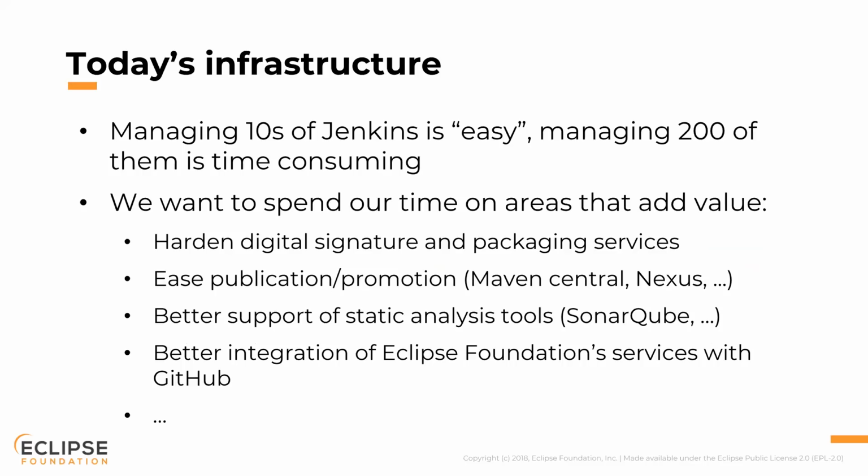In the beginning, when we had to manage only a couple of dozen Jenkins masters, it was easy, doable by hand or with the help of a couple of scripts. But managing 200 of them, and most probably 3,000 of them by the end of the year, is just not doable. So we want to spend more time on other areas where you have been requesting support for a couple of weeks, months, or a year for a couple of them. So I'll let you read what I've listed there, but of course it's not exhaustive.